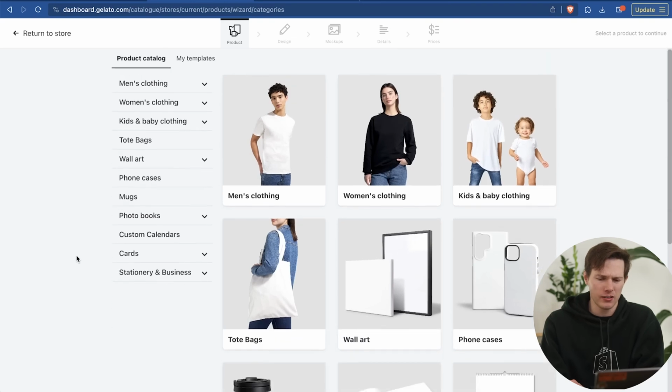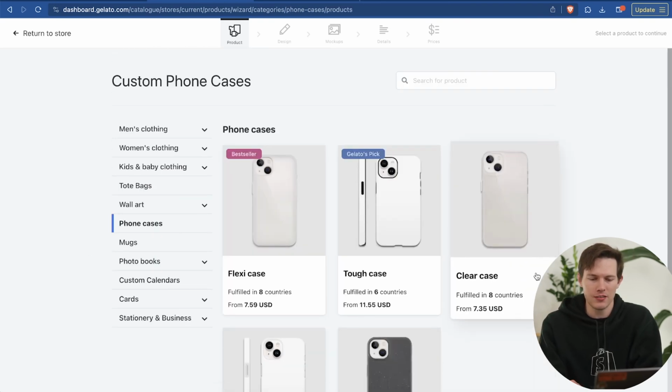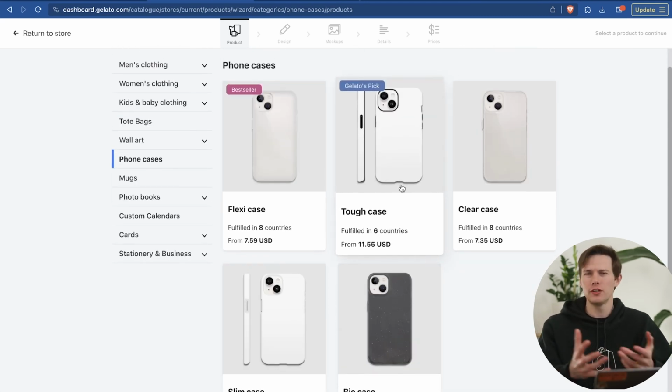And now maybe my next one is going to be, let's just say, a phone case. I'm going to click on phone cases. And for this one, maybe I want to choose the tough case. It's kind of a cool one. You can market it as something that's obviously going to protect your phone a lot. It's a tougher phone case. It looks like it's probably a 2-layer case, so more plastic and then more of a rubber on the outside.